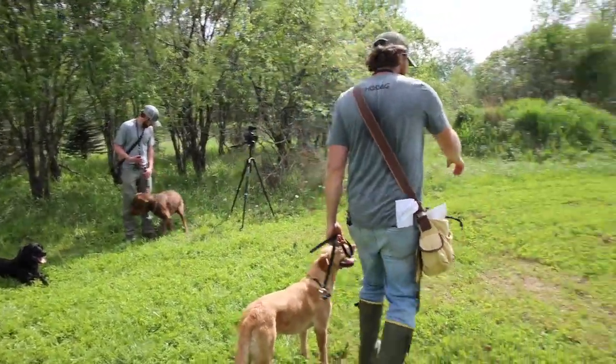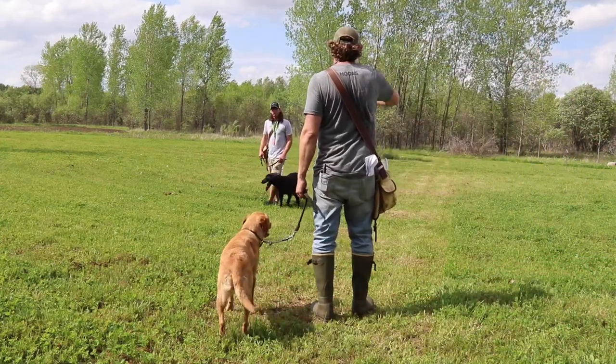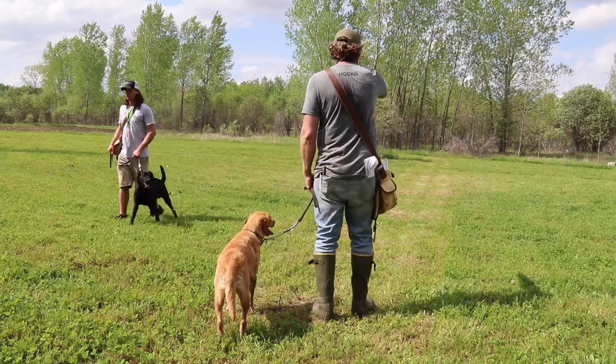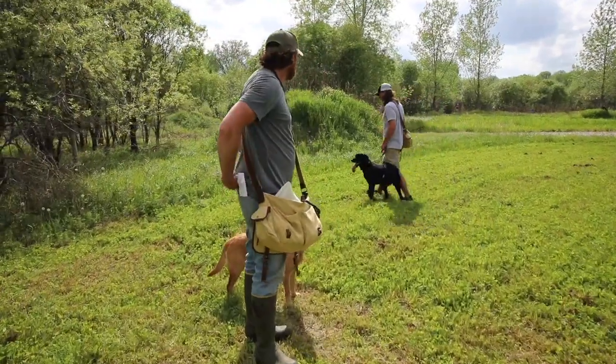So I like this mowed strip as long as there's a chain link fence on both sides of it and a close at the end. Go out and come back. If you want to ping pong along the way, that's fine. But that'll get real boring for him.